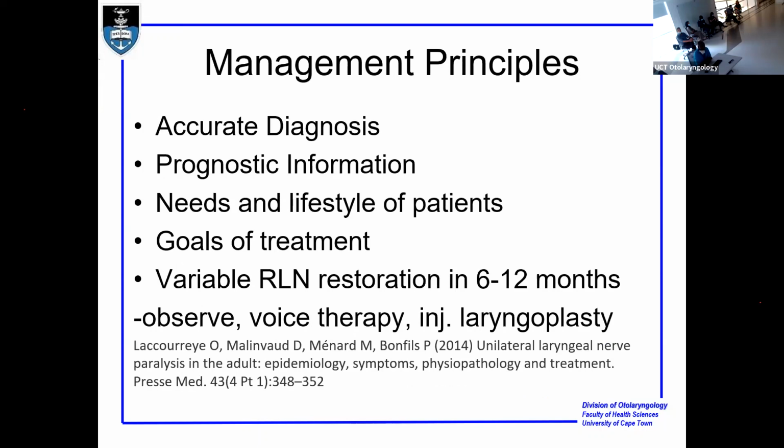So in terms of management of these patients, we need an accurate diagnosis, and we also need prognostic information on these patients. How well are they going to do? And we also have to take into account the needs and the lifestyle of the patients and what the goal of treatment is. And there's variable recurrent laryngeal nerve restoration in about 6 to 12 months without any intervention. So there is room for observing these patients depending on how severe their symptoms are. There is room for voice therapy and there is room for injection laryngoplasty, which I'm going to discuss shortly.